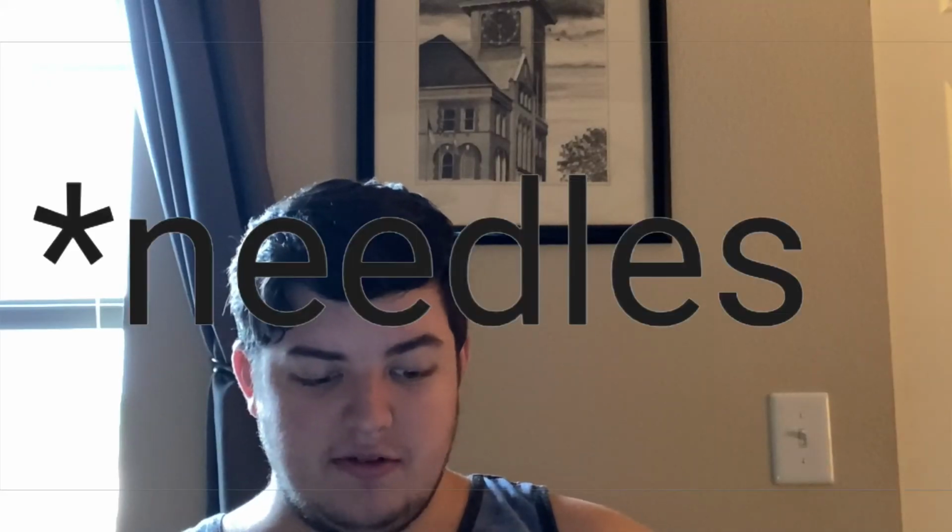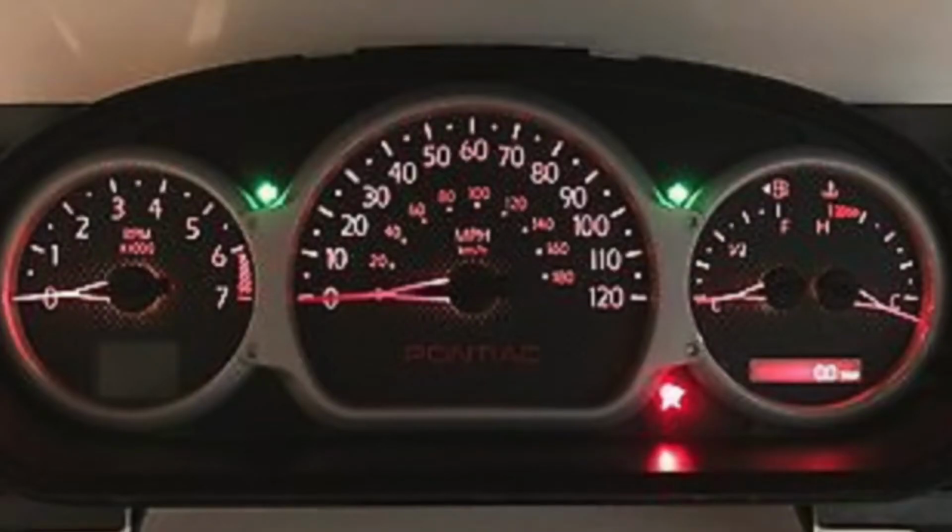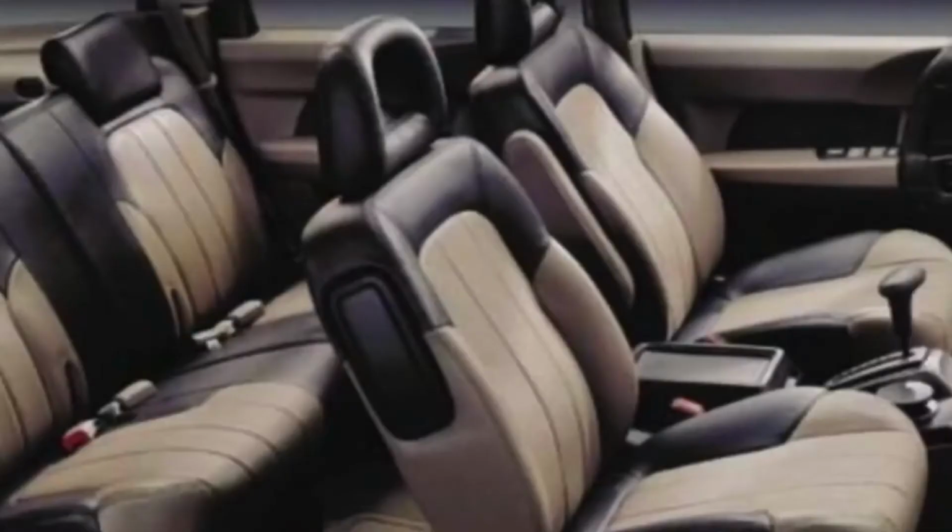And the arrows for the speedometer and stuff are actually little Pontiac logos that they turned into arrows. I thought that was so genius, so cool. The Pontiac logo is how you lock the cooler into place. That's a little logo in there, and I think that's so cool. For the seats, there are some trims that come with leather seats.